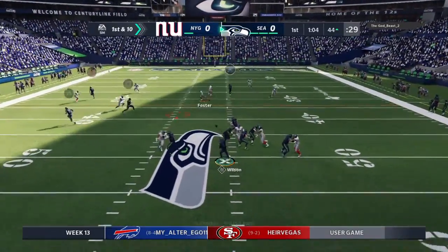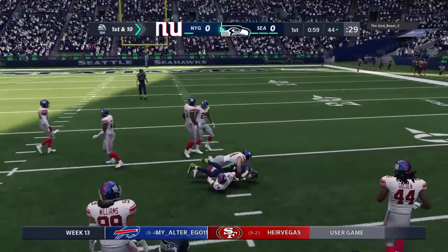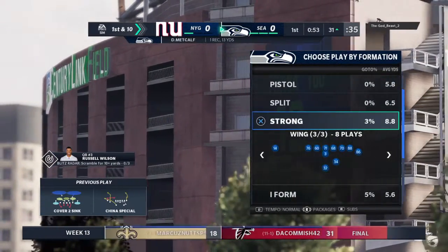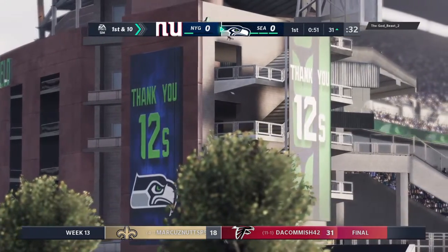Wilson. That's complete to DK Metcalf. And he gets it inside the 35 and just shy of the 30. 1st down Seattle on a pickup of 13. Fired that one in there, able to make connection on a nice in route.